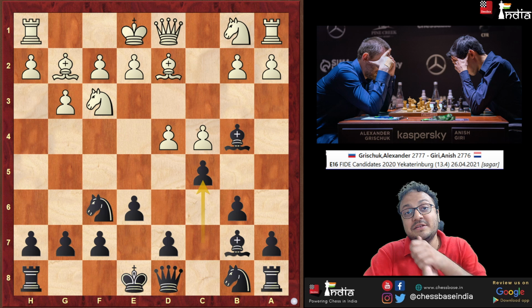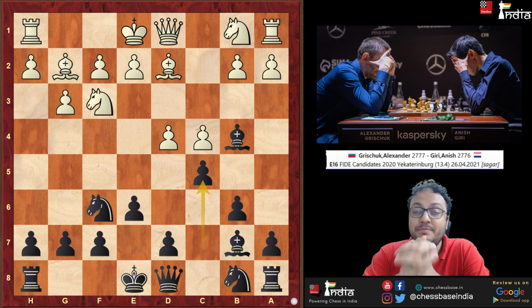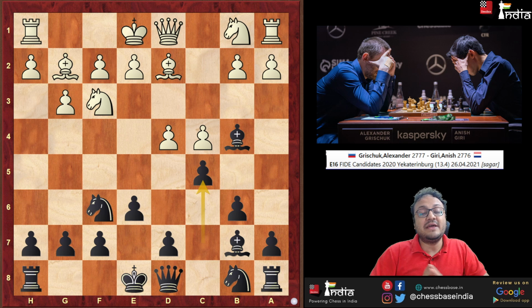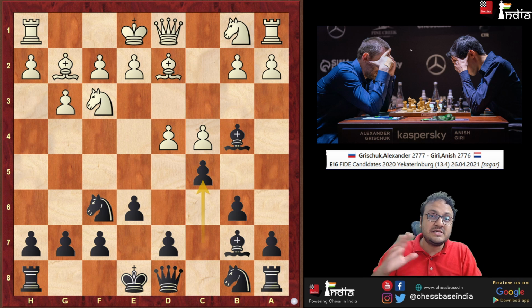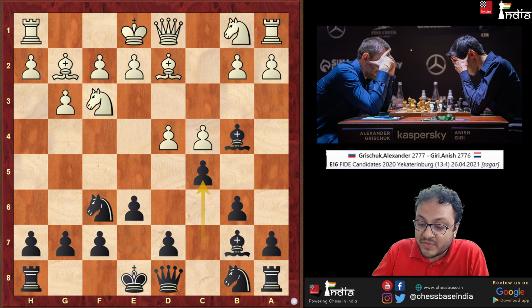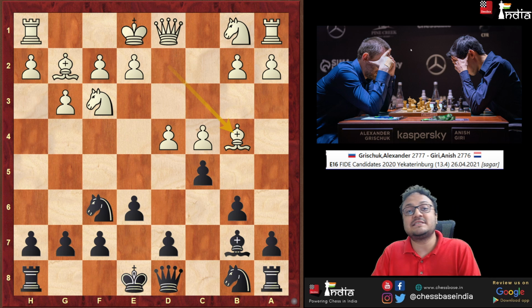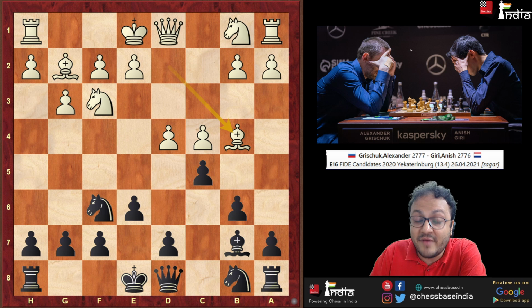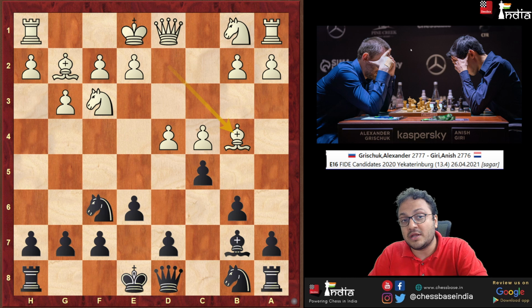And now came the interesting move c5. If the white player is not well prepared for this line, it can be very confusing, like what to do. Should I take on b4 and double his pawns? Should I just continue normally with castles? All these questions are there on your mind. But Grischuk said he knew, he had ideas in this line, and that is why he played very well. And this is something that you can learn from and also incorporate these ideas in your white repertoire.